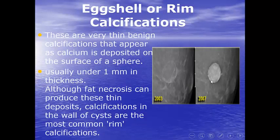This is what we termed the eggshell calcification or rim calcification. They are very thin benign calcifications that appear as calcium deposited on the surface of a sphere, usually under 1 millimeter in thickness. Although fat necrosis can produce these thin deposits of calcification, they can also occur in the wall of cysts, and we term them rim calcification. But the most common cause of rim calcification is fat necrosis.